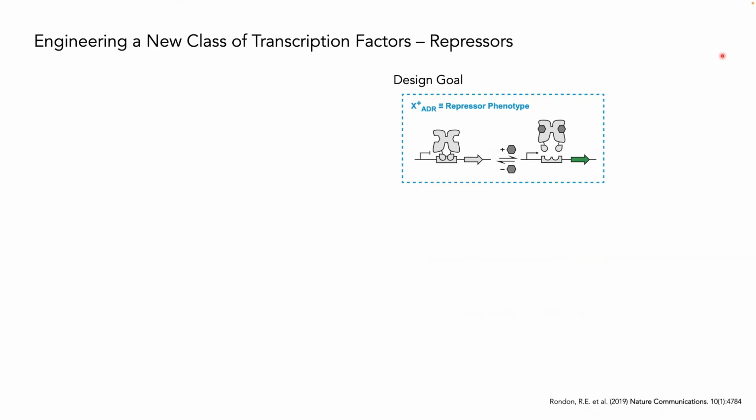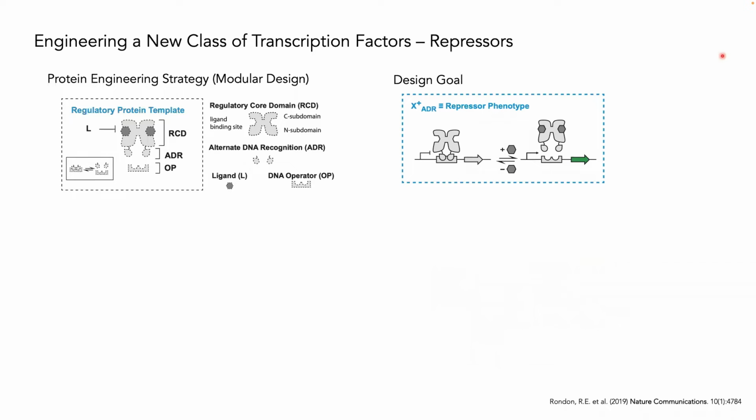To accomplish this, we developed a process called modular design. And this is similar to us walking over to a parking lot full of cars, taking them apart, making a pile of engines, making a pile of transmissions, and making a pile of tires, and mixing and matching those parts so that we can create new vehicles. Clearly, we're not talking about automotive parts. We're talking about parts of a transcription factor.